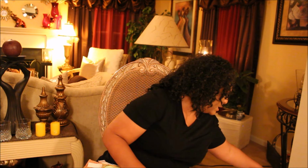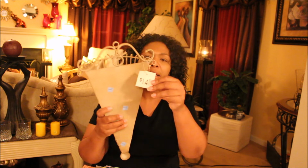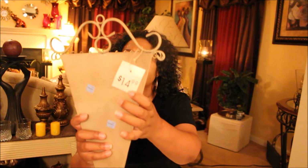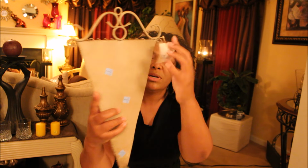Oh, this right here, I purchased two of these and I wasn't going to buy these. I actually looked at them and I left it. And then I went back for it, and the cashier actually talked me into buying this. I have two. The original price on here was $14.99, and I paid, as you can see, $4.